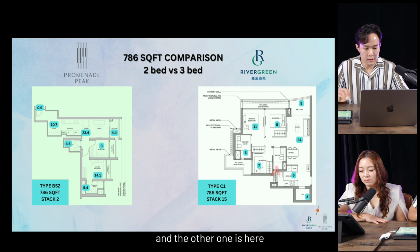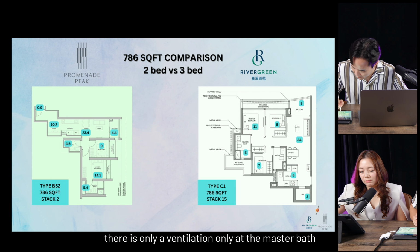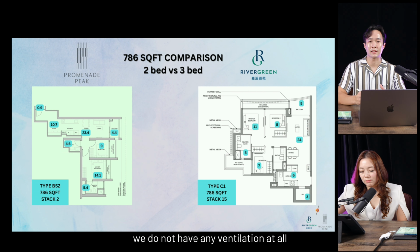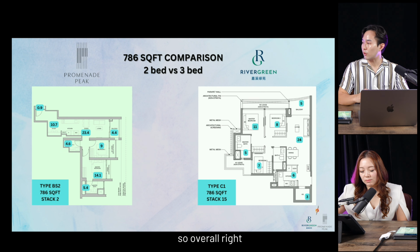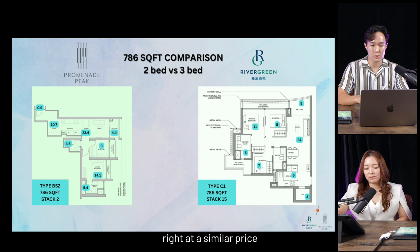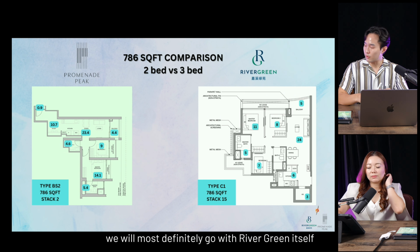And the other one is here. Whereas for Promenade Peak, there is ventilation only at the master bath. For the common bath area, we do not have any ventilation at all. So overall, if we are going to choose between these two at a similar price, we will most definitely go with River Green itself.